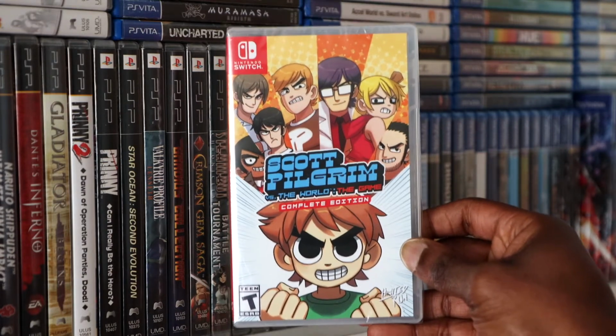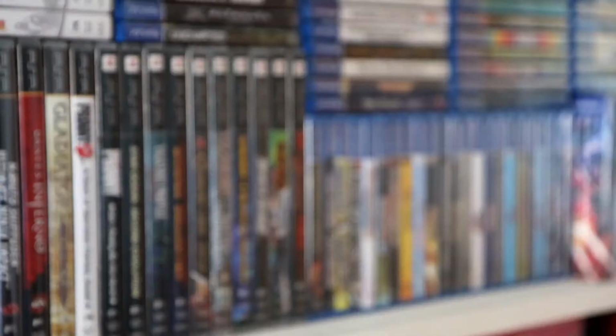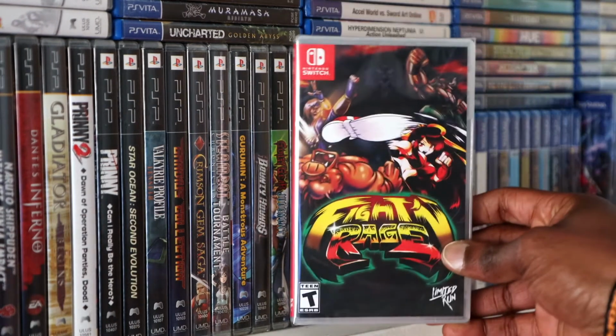You should have it in hand. This is Scott Pilgrim. 2D arcade beat 'em up. Great game.